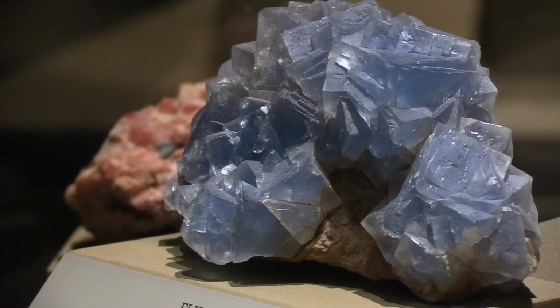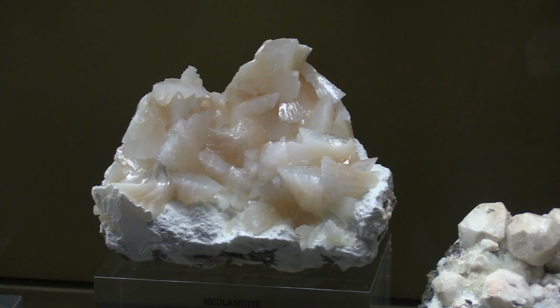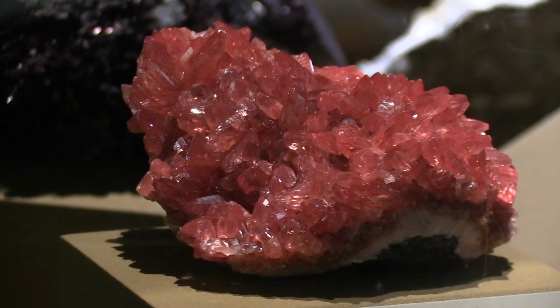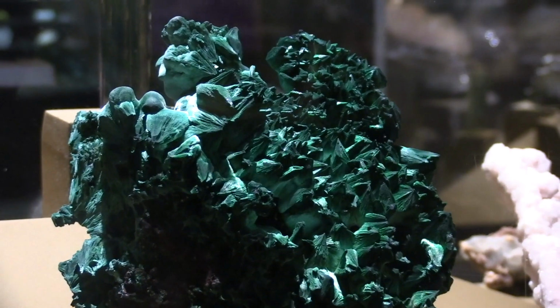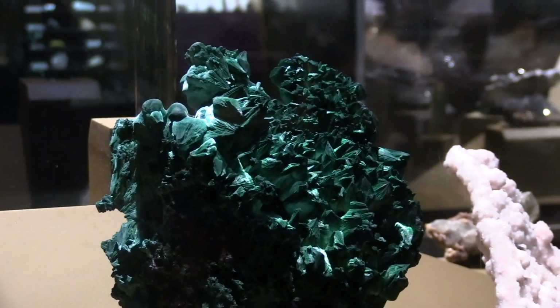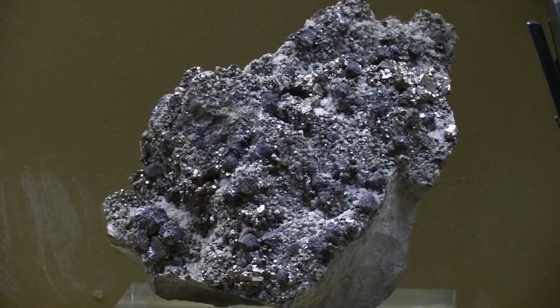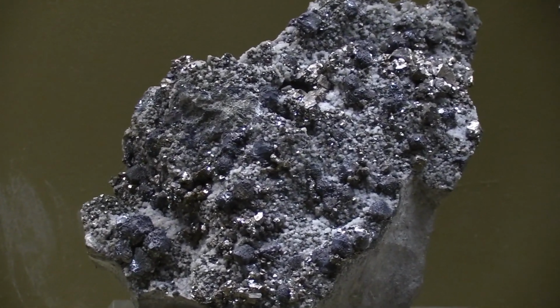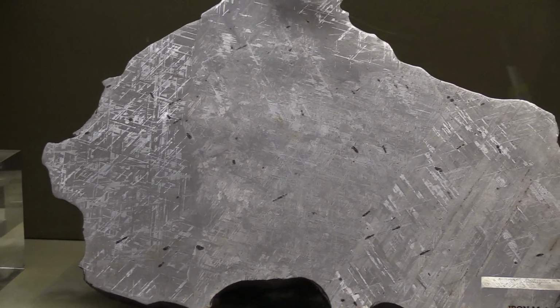Now the rest of the gem and mineral hall is mostly minerals that are dug right out of the ground. Very colorful smithsonites and rhodochrosites, lots of beautiful colored minerals, but all of these specimens are here for scientific purposes. Each of those specimens that you see in the hall has a unique story to tell about Earth's history, and researchers from around the world will come to the museum to study the minerals that we have in our collection.